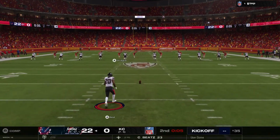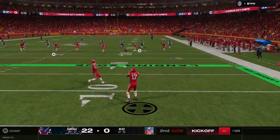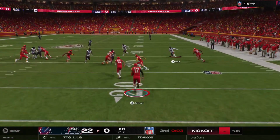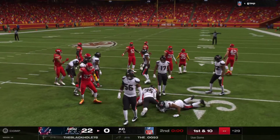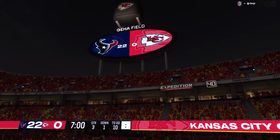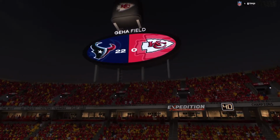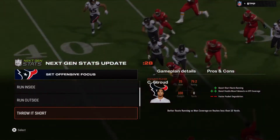Time left for maybe a return plus a play here as they send this away. Brings in the kick at the 9. He's hauled down on what is the final play of our first half. That brings us to halftime. We'll get a break as our teams make their adjustments and then return with more of the NFL on EA Sports in just a little bit.